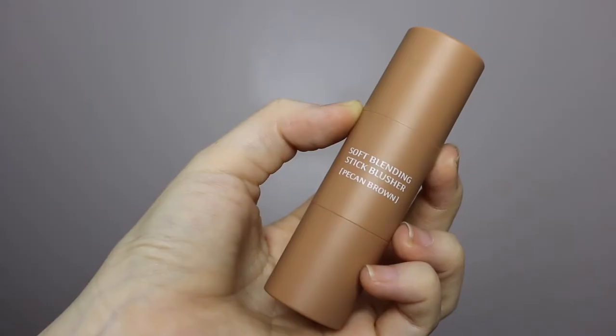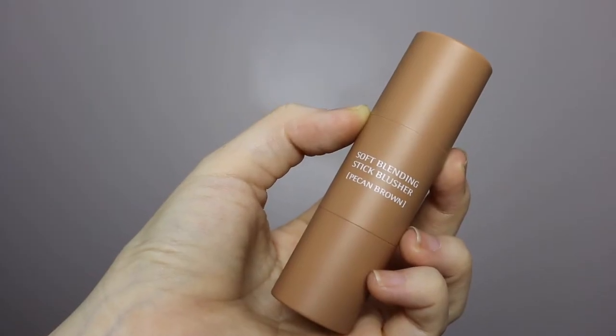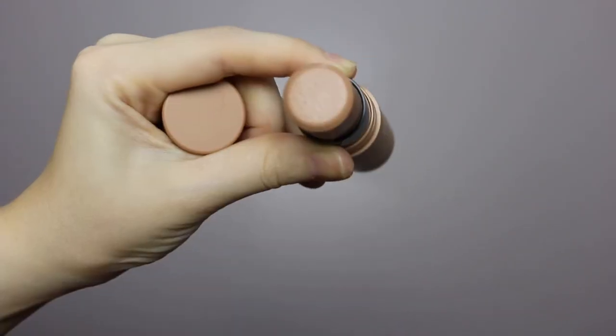Hey! We move on to the last item that I have. This is the Misha Soft Blending Stick Blusher. I know it's written stick blusher, but it's actually in pecan brown. It has the stick on the top. Feels very similar to the Secret Key one because of the color. I think this is not the darkest one. This is pecan brown, the second darkest one. They have another one, I think medium brown or something like that, that is a little bit darker than this.